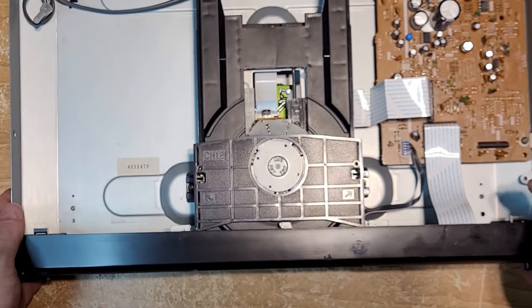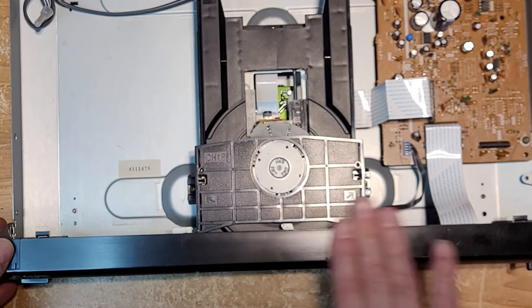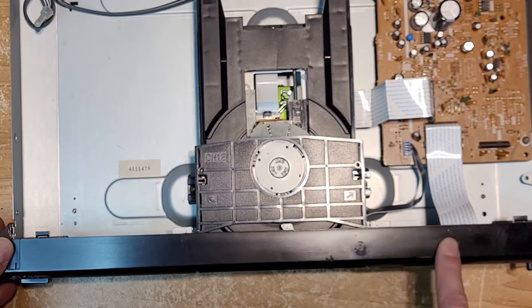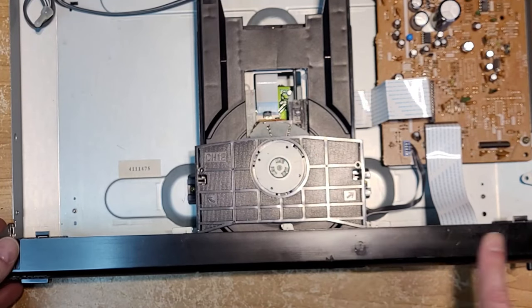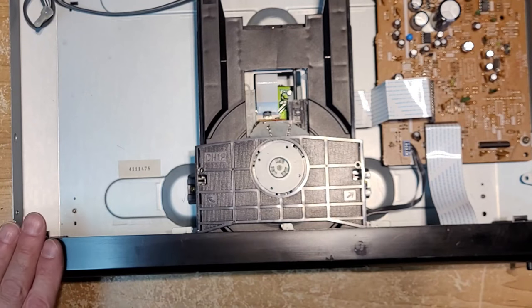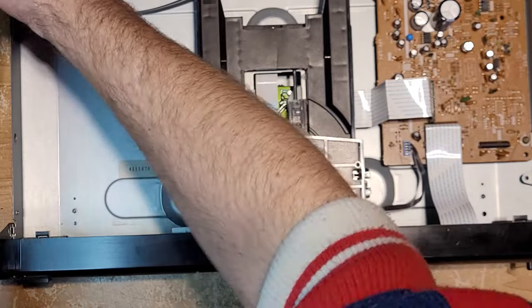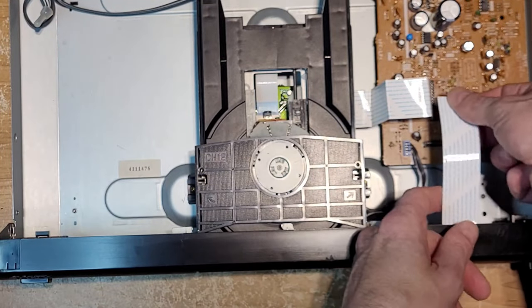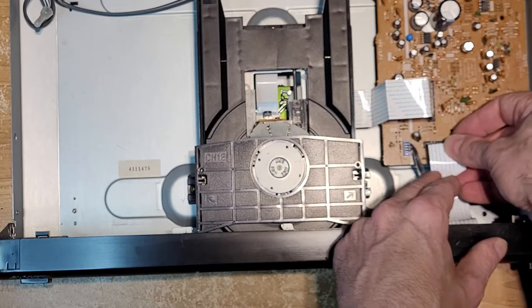Okay, there we go, player's back together, and we're going to give this a cleaning. Looks like there's not a burn mark, but some kind of heat mark here. I don't know if I'll be able to get it out, but we'll polish that too. And let's give it a plug in here, just make sure everything's working. Oh, we didn't hook up our control cable here.